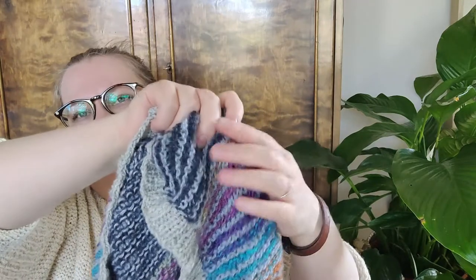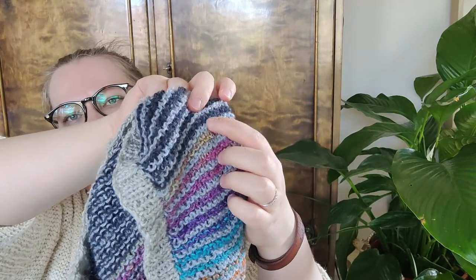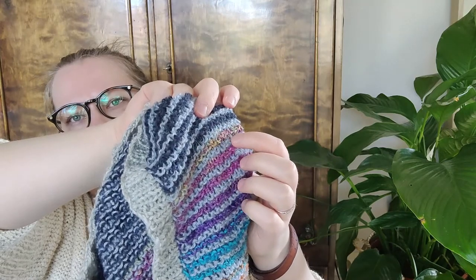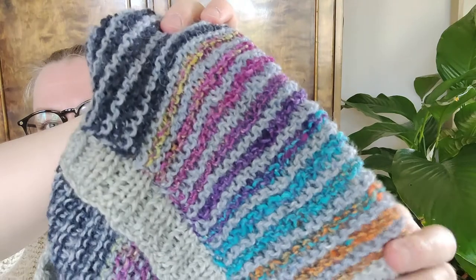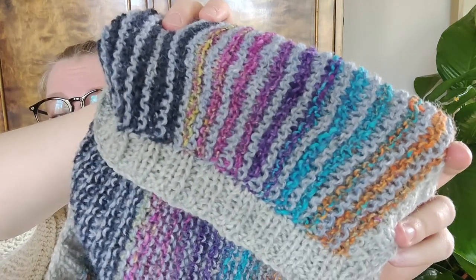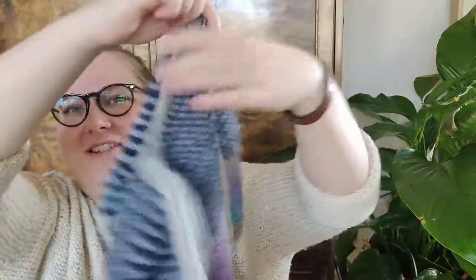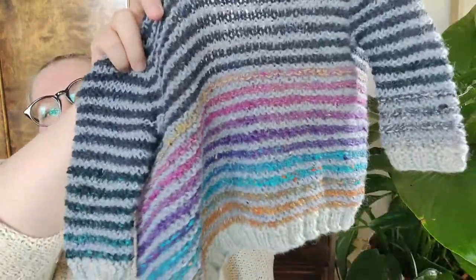And then this is the fun part. I really like this one. I carried on with the light blue Rowan Felted Tweed. And then I have Noro. I think it must be Noro Silk Garden that I'm using here, but I love the way it looks. Oh, there's some dust on it, but it's really nice.